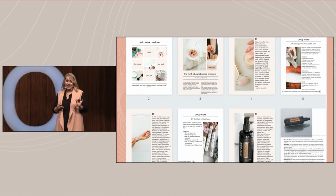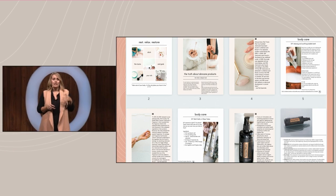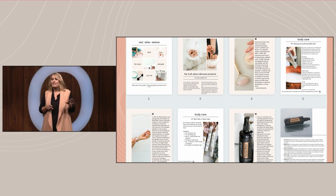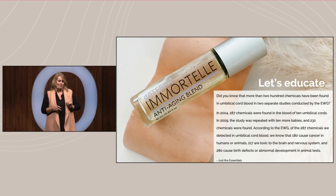This is a peek inside of it. I tried to make it really pretty and appealing. It's going to go over education, testimonials, all the recipes, videos, and I even linked all the little sample containers for you to make it really easy so you can actually throw a spa party.